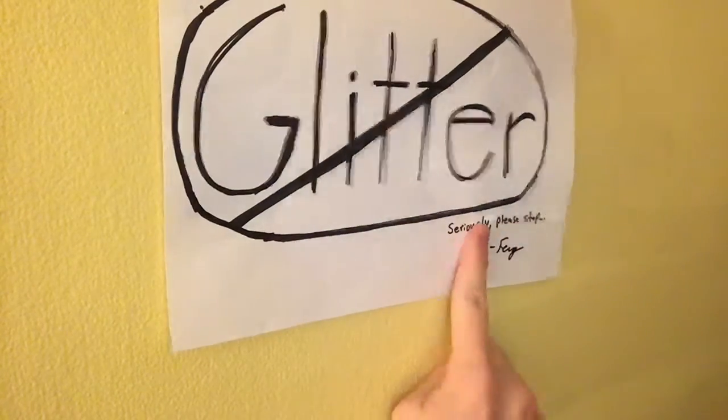This one. Usually I like to try to tell some kind of story about the ornaments that I show you, but I honestly have no flipping idea where this came from. This may have come from my previous place of work. I don't know. The one thing I do know is that it has glitter on it, and that is a no-no. Bad. No glitter. The world would be better without glitter.